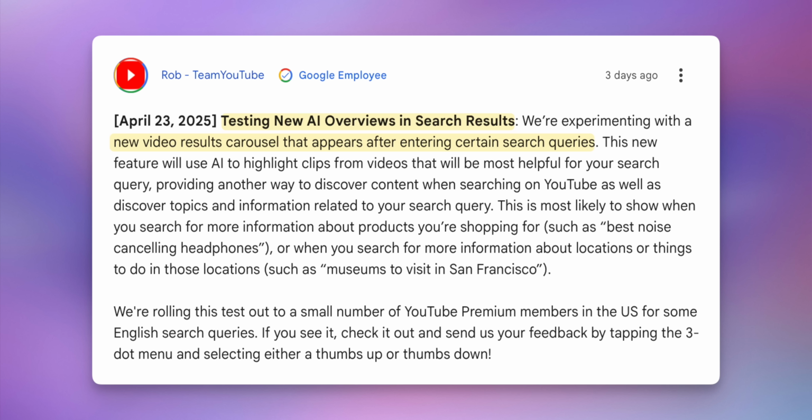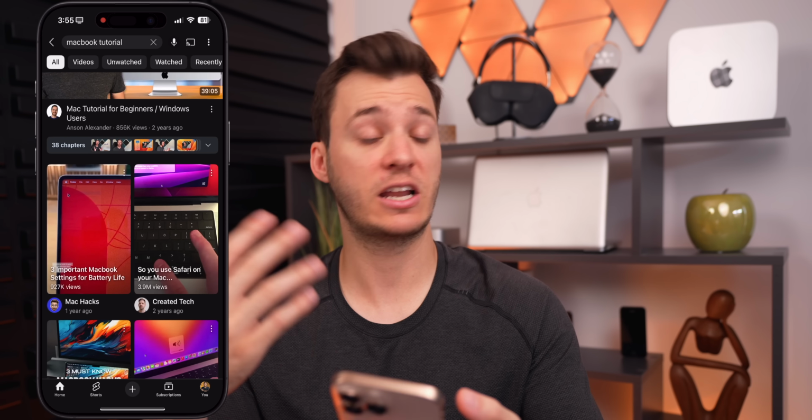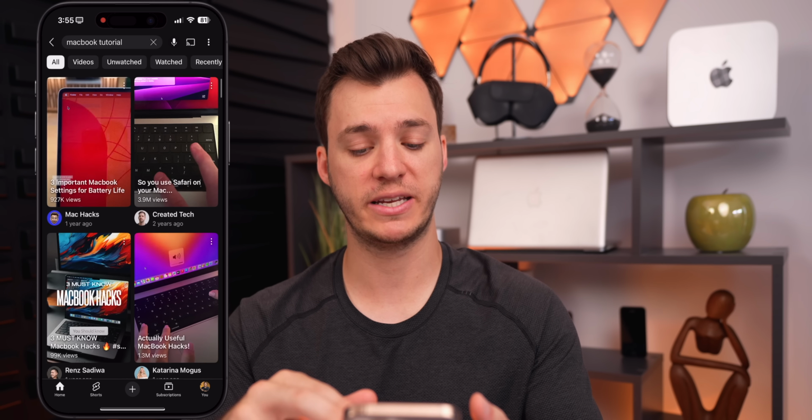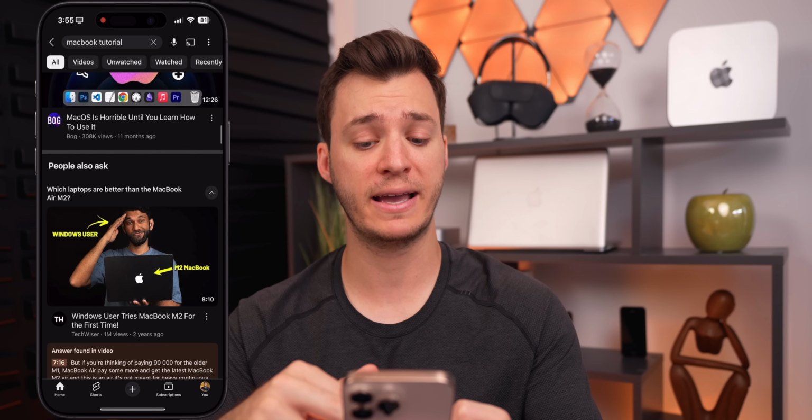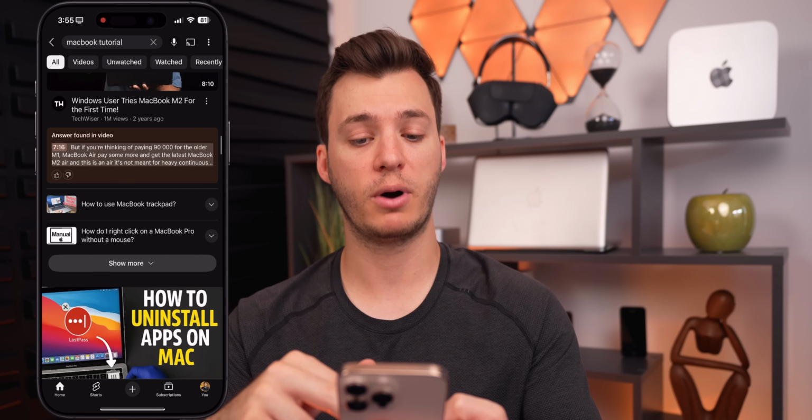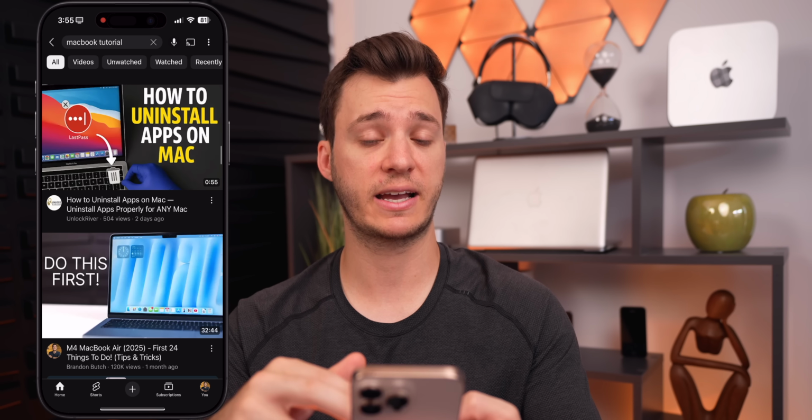Now, also this week, we saw YouTube announce that they are testing AI summaries in search results. So if you search for something and you go down here, you might start to see AI summaries or overviews about a video before you even click on it. So I'm not currently seeing those on my device, at least not on mobile, but this is something that you might start seeing pretty soon.